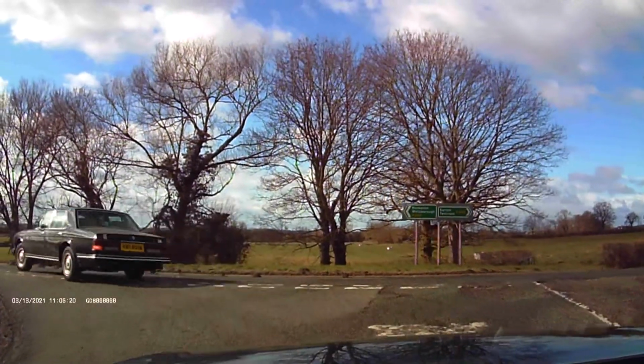So let's see how she goes out of this junction. Woohoo! Well, that's not bad with 20, 30, 35, 40, 45, slowing down, 50, 55, and again, we're coming up to a corner, need to slow down. 50's a good speed. 50's perfectly fine. As I said before, she's built for comfort, not for speed.